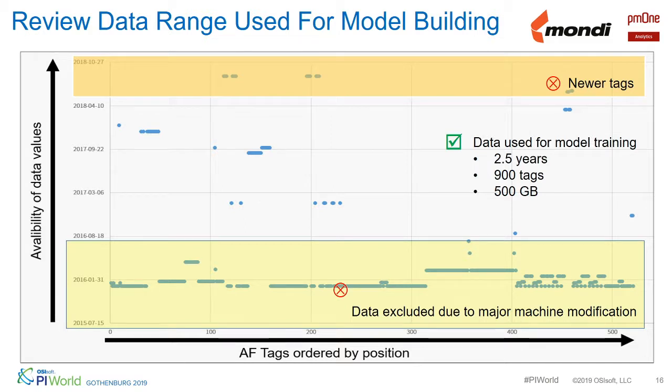So this bottom area, which is the first half of 2016, we couldn't be using. So we could start only after that. On the other end, there were some new extensions to the plant. It's always growing. And what do you do with a tag which doesn't exist for most of the time? You can't use it anyway. So this is why we started with about 500 tags for the machinery itself, then grew to 900, which is also for the environment, looking at about 2.5 years of data.